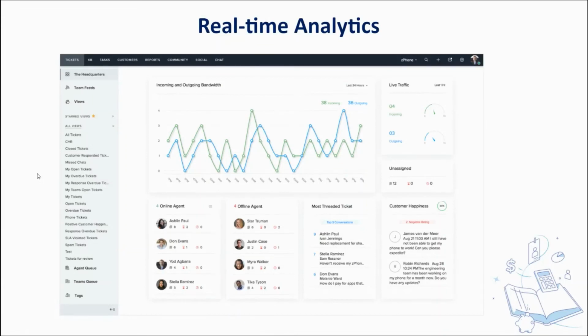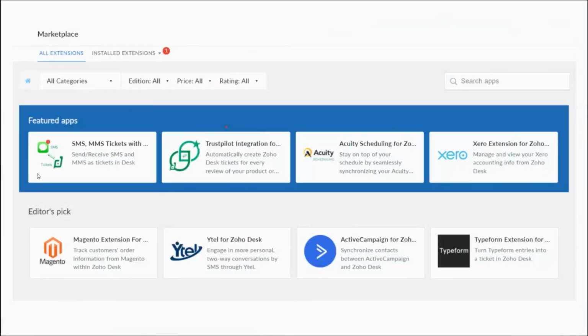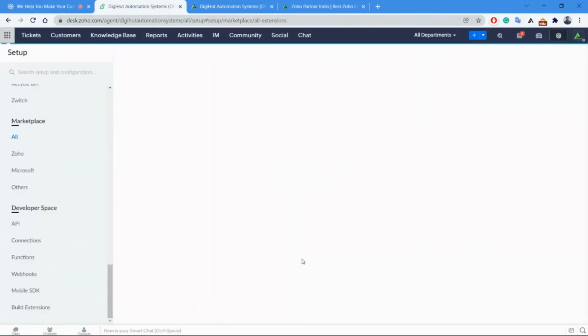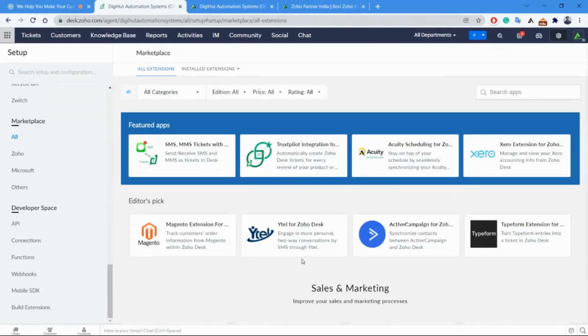So this is another feature that Zoho Desk offers. Then lastly, we can talk about the extensibility part of Zoho Desk and how extensible it is with your other favorite applications. That is what we'll be discussing in this particular agenda. As I said, we have something called the Zoho Marketplace in Zoho Desk, which allows you to download and extend your application using any of these extensions. If you are running any business, you will have integrations and you might be using different kinds of applications, right? So almost all of your favorite applications can be directly integrated with Zoho Desk, and you can see all these extensions here.